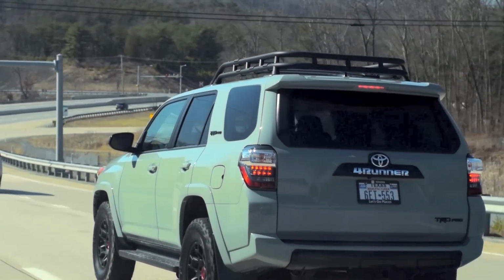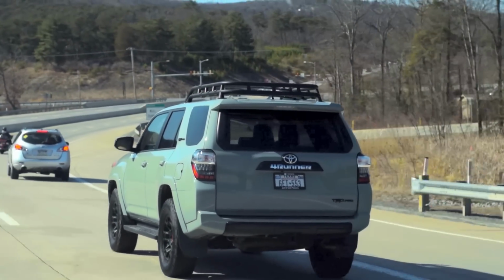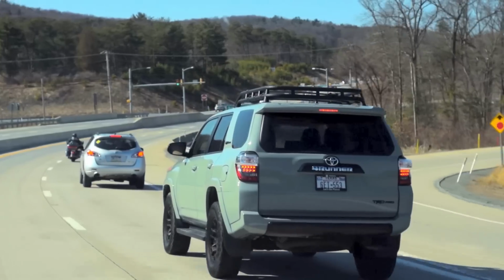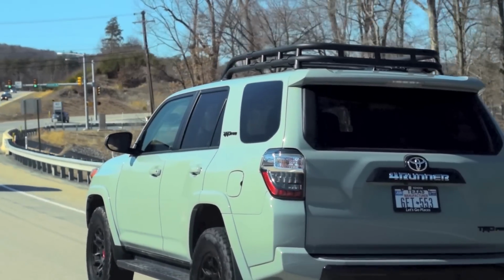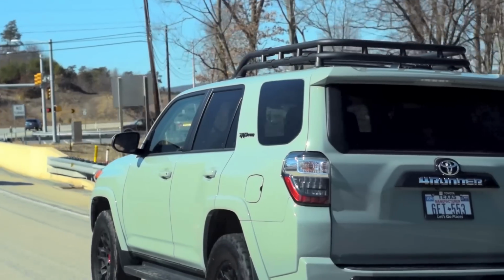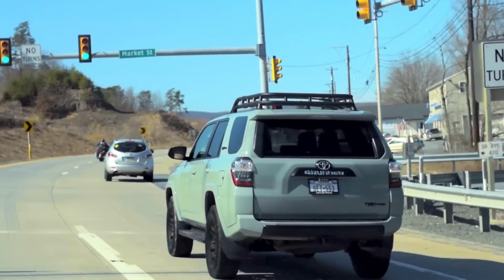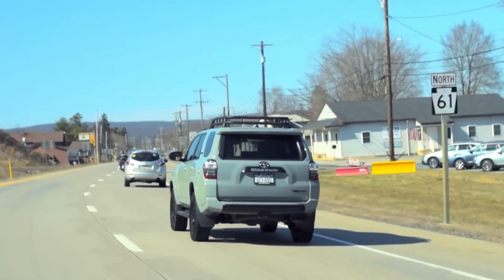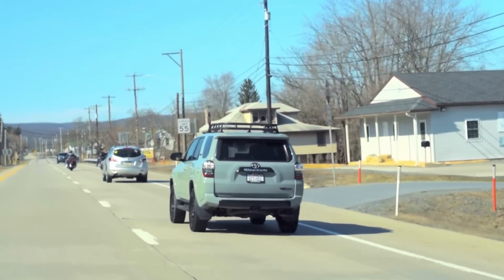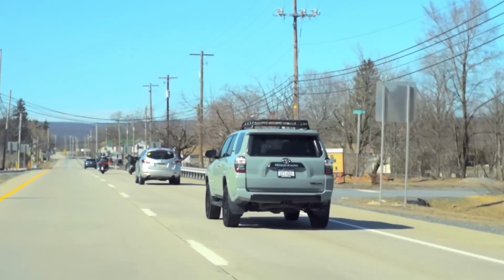Sure, you can engage multi-terrain select and crawl control, forge through the encroaching fog with the automatic high beams, but what does any of it really mean for people who aren't seeking that kind of experience? It'd be like home renovators building me a complimentary man cave for sports when I couldn't possibly care less about sports. And even if I were interested in getting into sports, there have been so many seasons already I'd never catch up.